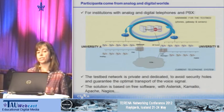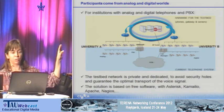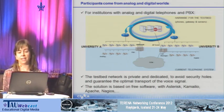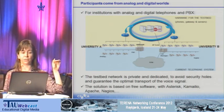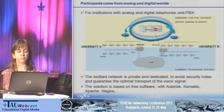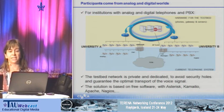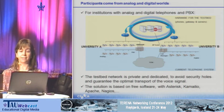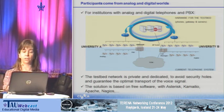So we have institutions that have analog PBXs and digital PBXs. On the left side, you have analog PBXs. On the right side, digital PBX, like a call manager. For this, on the top, you have the university with the telephones of the testbed, and the communication is done via a gateway that we have between the 2 walls. And when they have a call manager, we have a SIP trunk to the hardware of the platform. The network is private and dedicated to avoid security holes, and the solution is based on free software with Asterisk, Camelio, Apache, Nagios, and so.